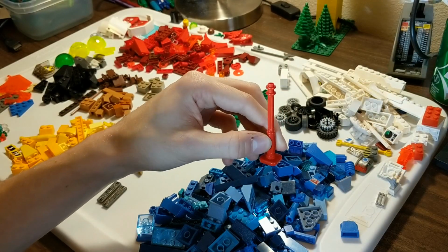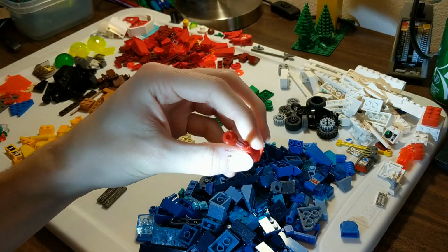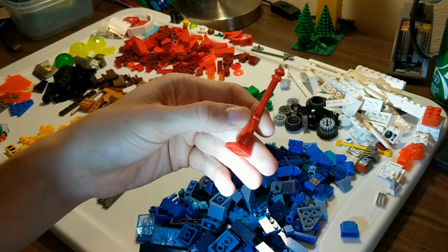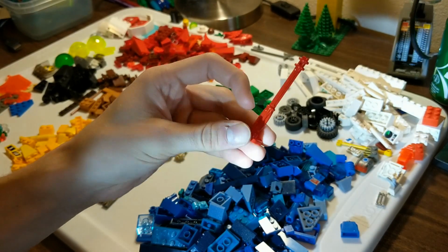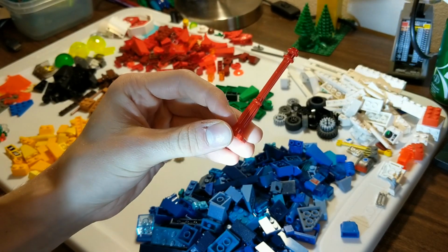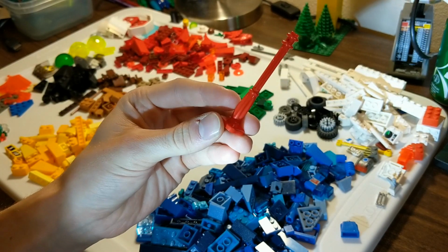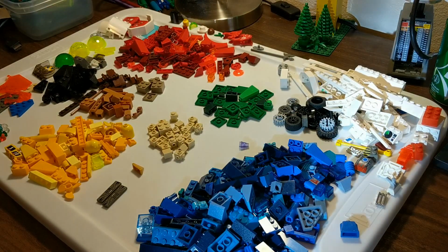A red lamp post, which is really nice. I think I've only seen this in a Hogwarts set a while back. Maybe it was in one of the older themes back when they were having some struggles. So yeah, red light post, and if you count the flutes on the bottom here, there's 6 flutes instead of 4, so there's just 2 variants of that piece.